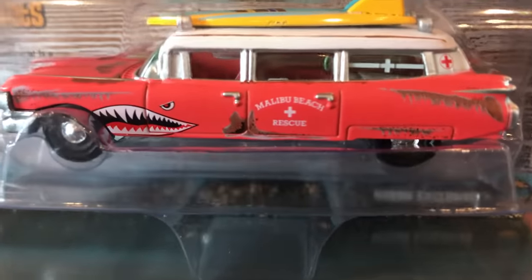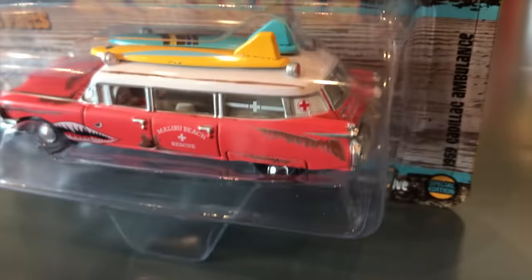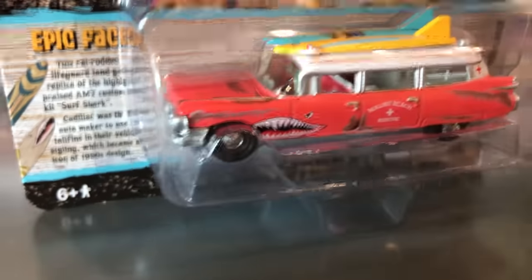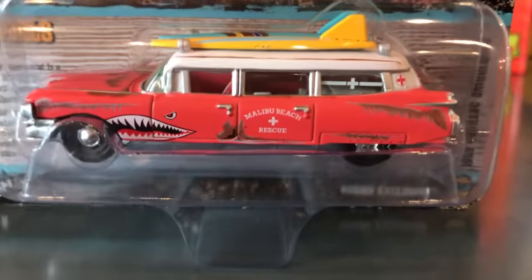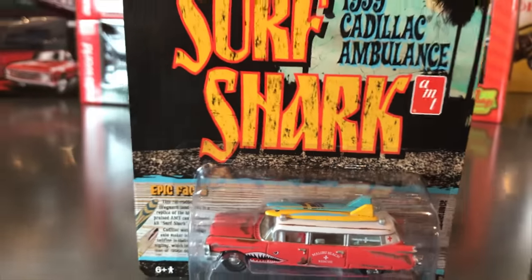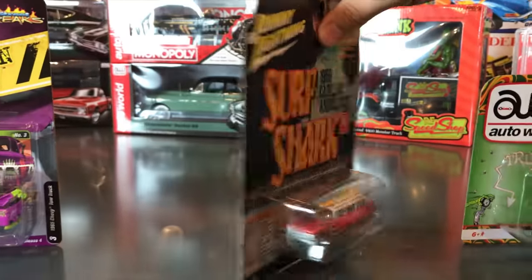It's that lifeguard rat rod ambulance. So we had a lot of fun working with that design and we decided to bring it into 1/64 scale. So this is a hobby exclusive straight pack car coming for Johnny Lightning. I think it looks awesome with that shark mouth on the side of it and all those cool weathered beach cruiser details on there.